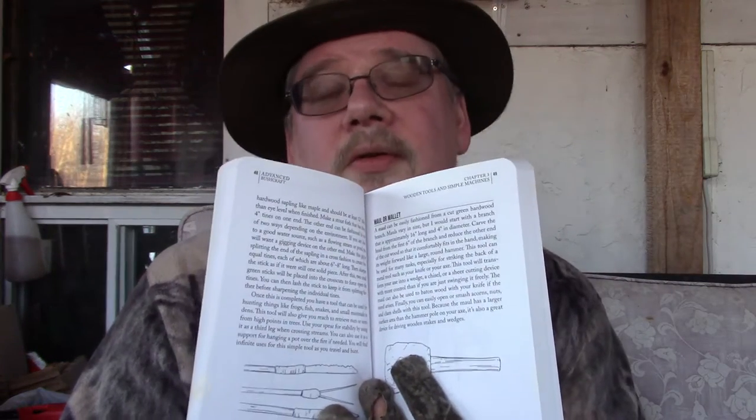Well, I can't see how you're going to set up a forge in the middle of the forest. He's talking more permanent camp stuff here, which, I mean, that's well and good. But that's one of the things. Let's go into the tools. There's a maul right there. Maybe a page.